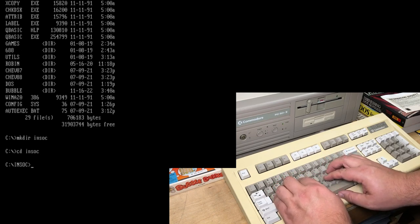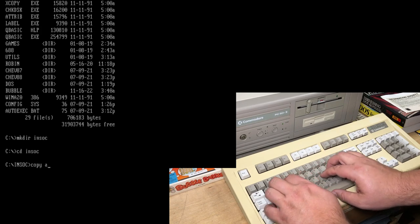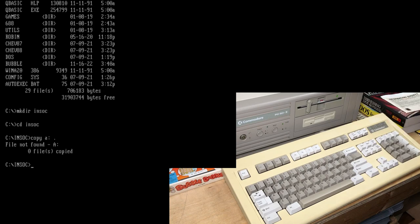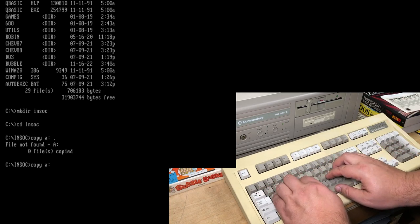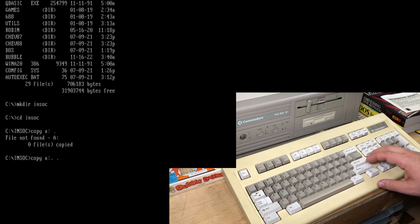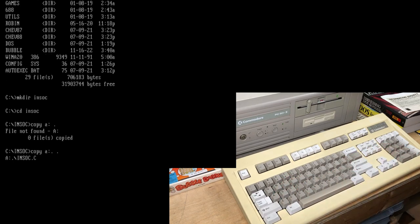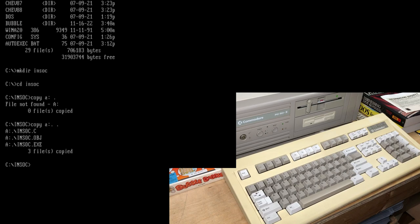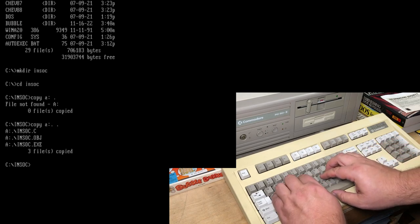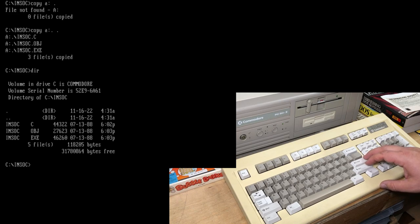Just making an INSOC directory, and I'm going to copy the A drive to, let's try that, copy, there we go. I'm a bit rusty on my MS-DOS. Hey, all three files copied fine. And there they are on the hard drive.